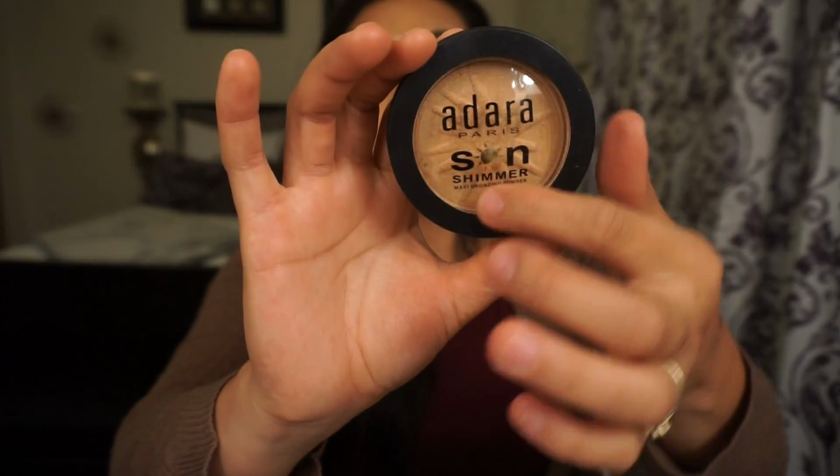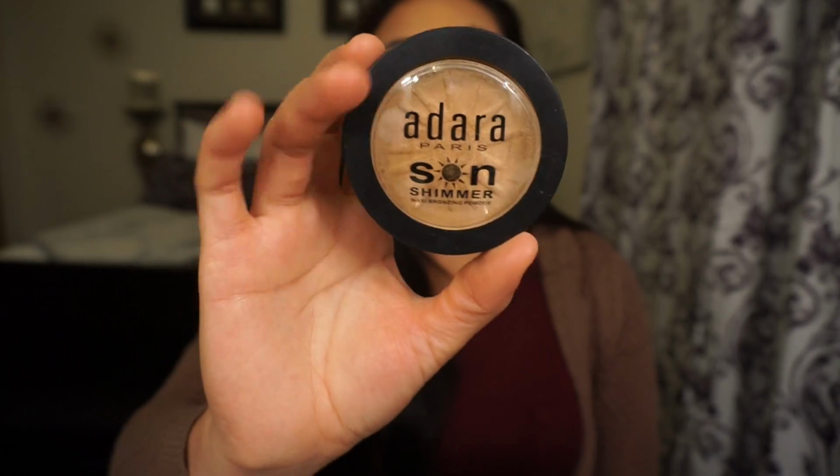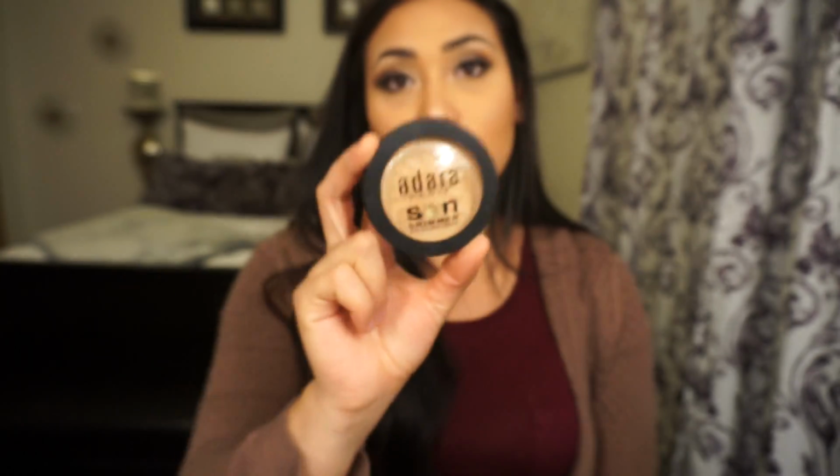The first thing that I picked up was a bronzing powder. It broke, the little plastic broke. This is a bronzing powder. No, I do not think it should be used as a bronzer. I think this is a perfect highlighter. It is more on the gold side, so I'm not really sure where the bronzing powder comes in, but hey, whatever.